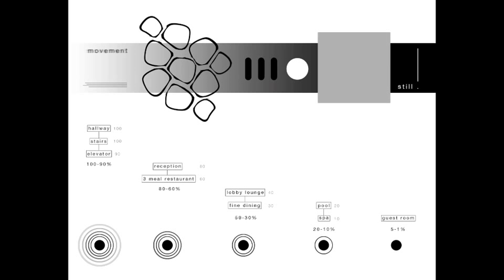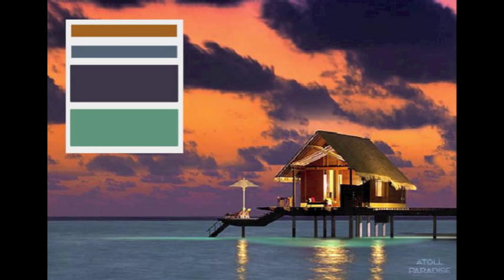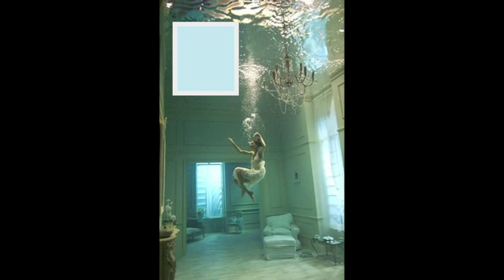Second, we analyzed the different spaces of a hotel and gave each a movement percentage, beginning with the most movement, 100%, to the least movement, 1%. We then developed a look and feel based on our guidelines that we listed, such as polychromatic versus monochromatic.